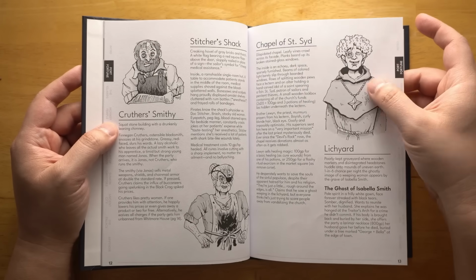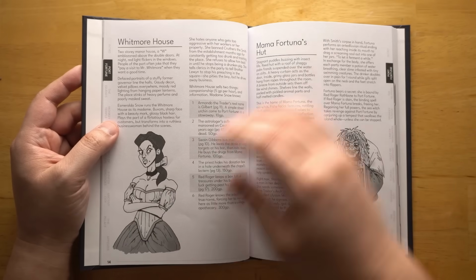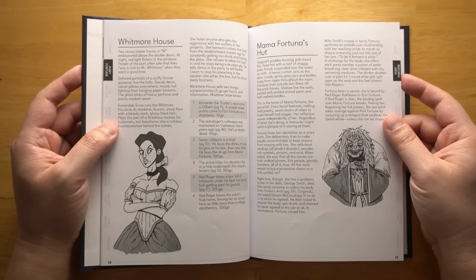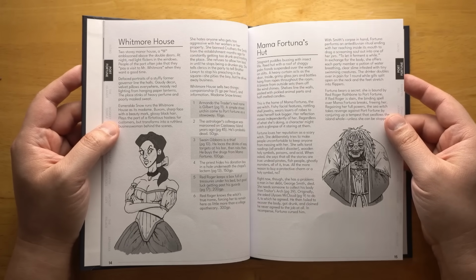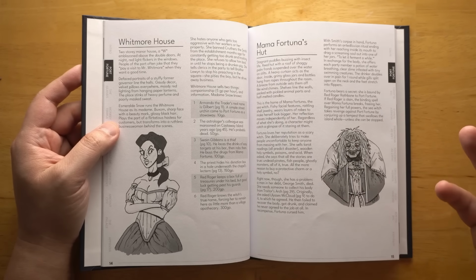At the Chapel of St. Sid's, we have a friar who the pirates really don't like, but he's trying to convert the island. Whitmore House, if you want to go to the brothel. We have Mama Fortune's hut. And so we have characters where things can get more dangerous and can expand over time.